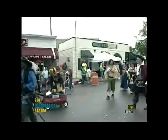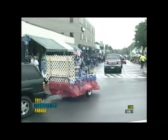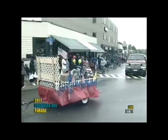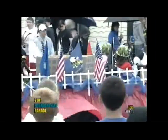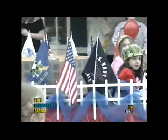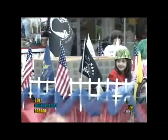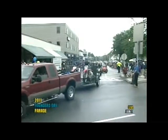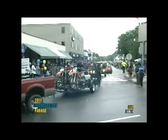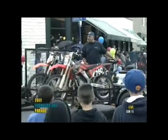Next up, we have Sergi Electric. And it looks like they're paying tribute to our troops with their float. Yeah. I do believe I recognize an old fan favorite here, Foxboro Lawnmower. That is a favorite, and that may be where my lawnmower is going soon. Foxboro Lawnmower for all of your small engine repair work.